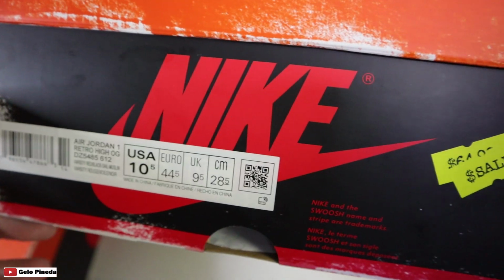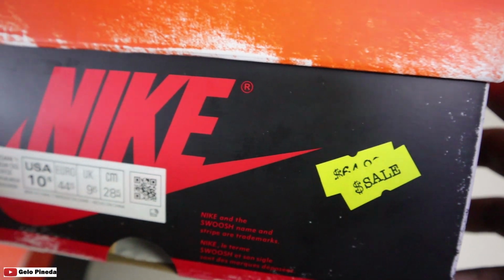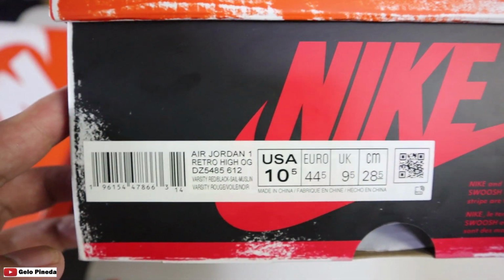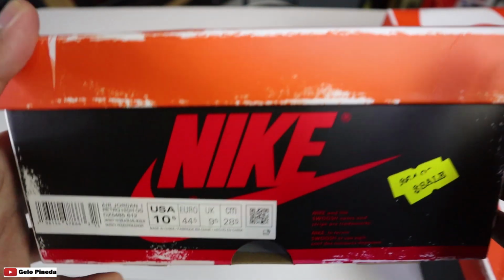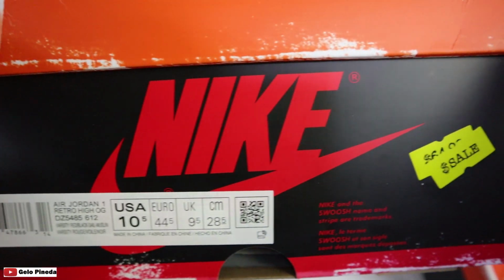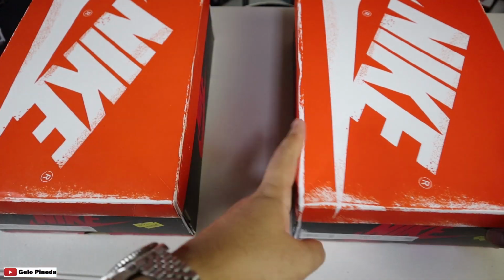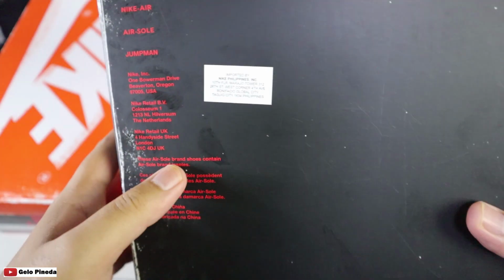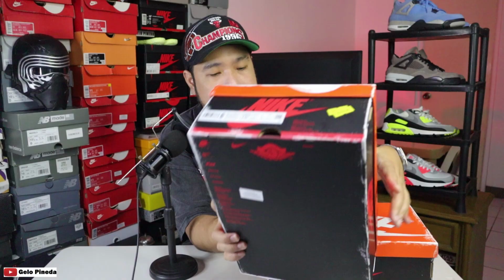Even when it comes to size tag, pares sila ng code DZ5485612 Varsity Red Black Sale Muslin. Basically, yung sale sticker sa box, halos parehas ang kanilang feel. They are pretty much the same in regards sa placement. Now, considering that the authentic pair was released here in the Philippines, it was a Titan release. Meron siyang sticker dito sa likod that says imported by Nike Philippines Inc. So makita mo dyan yung kanilang address and so on. Ngayon, the fake pair does not have that at all.